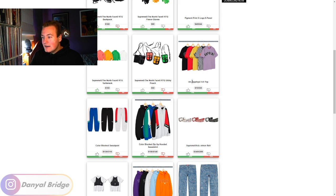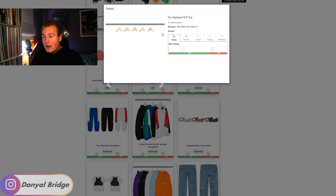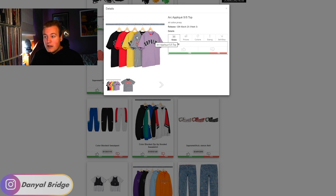We've got the Applique Spring-Summer top with the Supreme lettering appliqued onto the chest of the shirt. It comes in purple, gray, oh no, maybe a striped. Is that a striped? It's a striped one. So it comes in purple, striped, yellow, red, or black. It's an alright top. For me, it's nothing special though. I'm like, yeah, meh. I've seen this same design done like a million times on other Supreme items. This isn't something you're going to get super excited over.